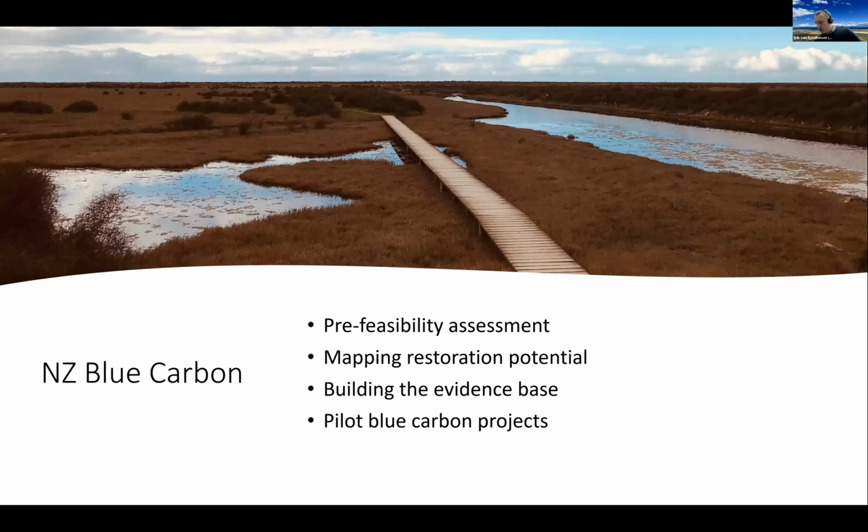So our New Zealand blue carbon program has 4 main facets to it. The first is a pre-feasibility assessment, and that's work that we just recently commissioned and completed, which I'll talk about in a second, which really just asks those high-level questions around will this approach fly in the New Zealand context? And the good news is yes, but there's a few caveats around that.